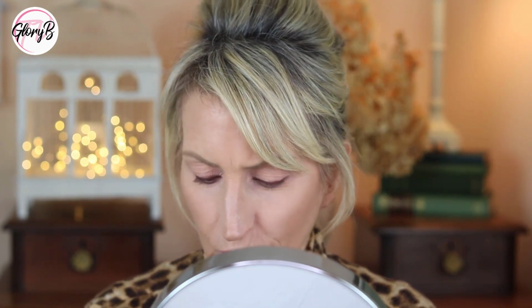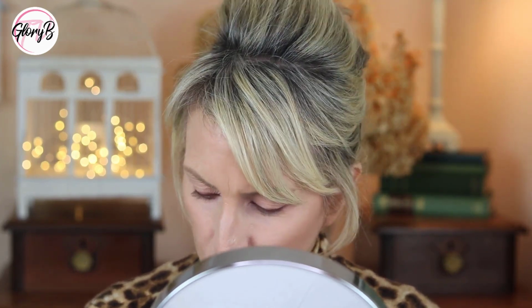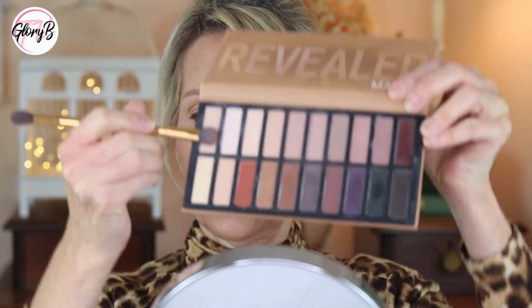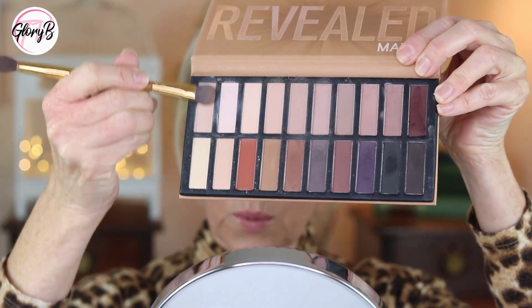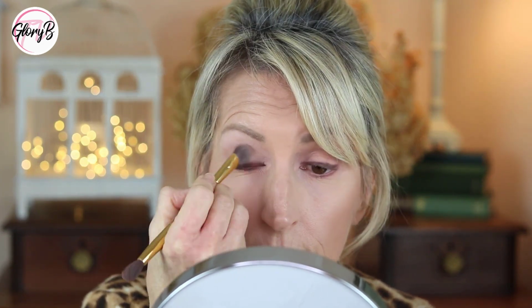Anyway, all right. So also, I'm not going to put any shimmer on this time. We're just going to go with the colors that are in here. So I'm going to start with the all over color on this one here on the very end, which is just a little more creamy. And I'm going to put that all over.